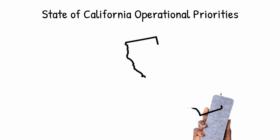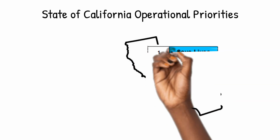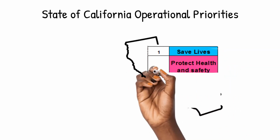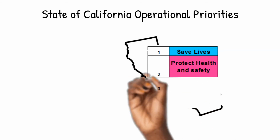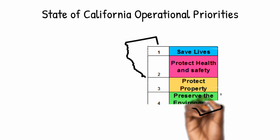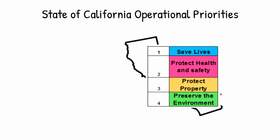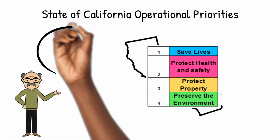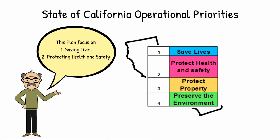So the state of California, first off, has several operational priorities, and these are really important to the plan, and it informed everything that we did within the plan. So priority number 1 is to save lives. We really can't go anywhere if people are dying and lives aren't being taken care of. So priority number 2 for us also is to protect health and safety. So that's the main 2 priorities that the plan focuses on, is saving lives, protecting health and safety.